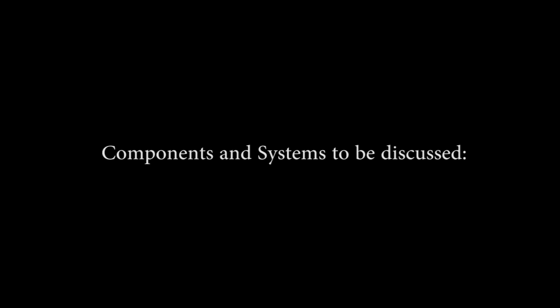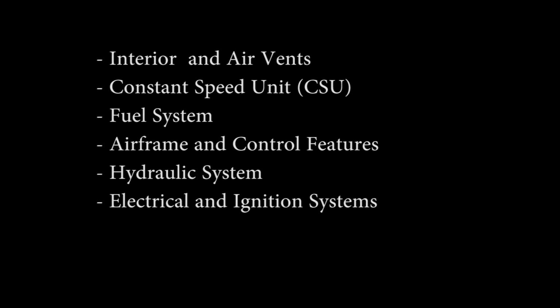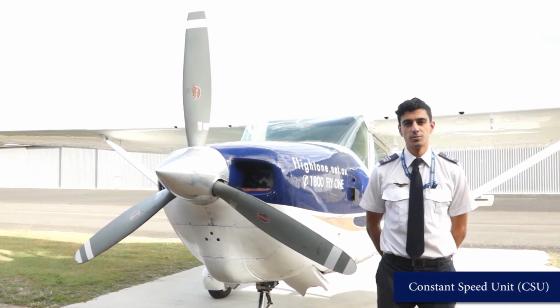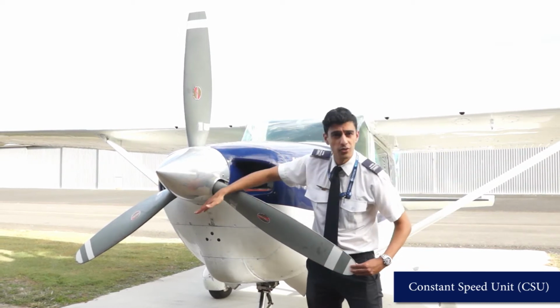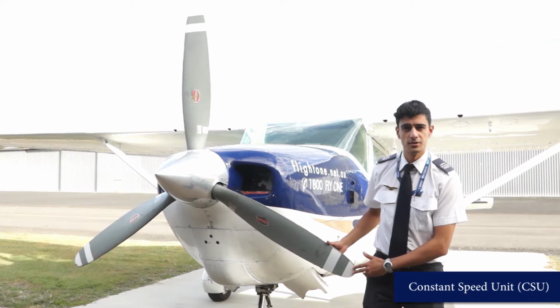The key light aircraft components and systems we will be covering today are the interior and air vents, the CSU system, fuel system, airframe and control features, hydraulic system, electrical and ignition systems, and the engine. The Cessna 206 uses a CSU propeller, constant speed unit propeller. This is it over here. It has 3 blades, 1, 2 and 3. The manufacturer of the propeller is the Macaulay Accessory Division.